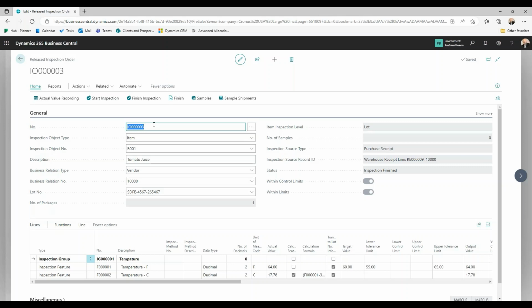So in this case, what I've said is I had a specific item, B001, and I said on inbound purchase orders, I want to create an inspection. Okay, so this is actually the inspection order that was created off that plan that we looked at.